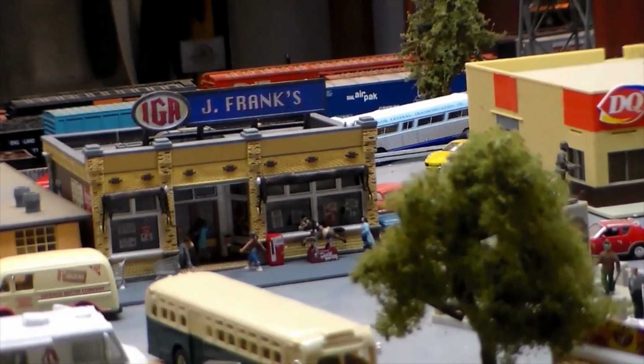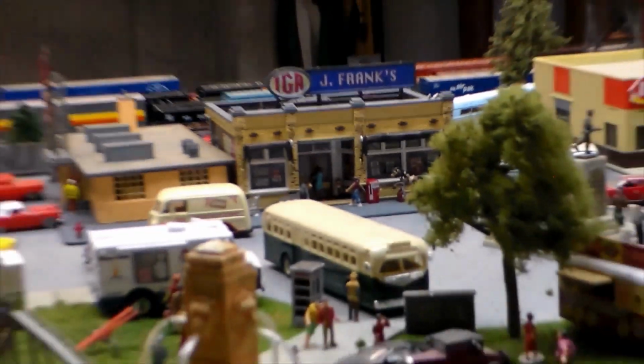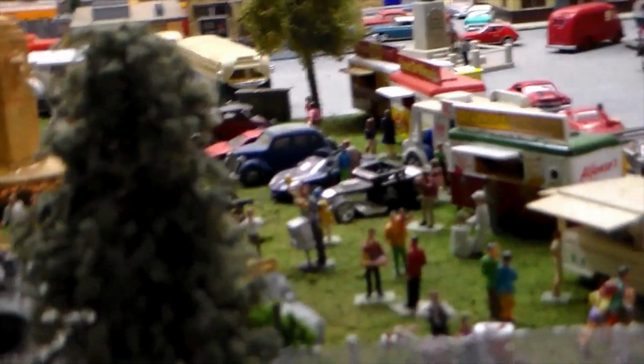I don't know if you can see those with that bus in the way. You move the bus. Yep. It's good. No, don't move it. Okay. We'll do the diner when we go around the corner. And then you can just come close to you and show the park.